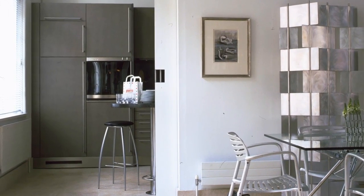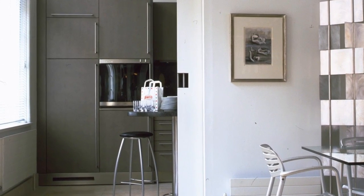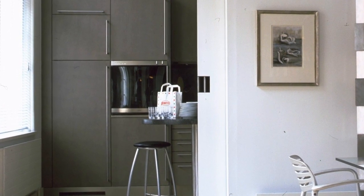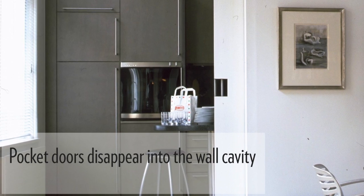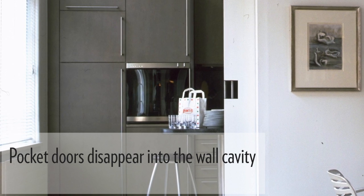Entrance doors can also benefit from this sort of mechanism, offering a fuss-free finish where space is tight. Choose from sliding doors which are mounted on the wall on runners, or pocket doors like this one that disappear right into the wall cavity. These systems are brilliant for tight areas such as utility rooms or pantries, where you might not have enough clearance space for a conventional door.